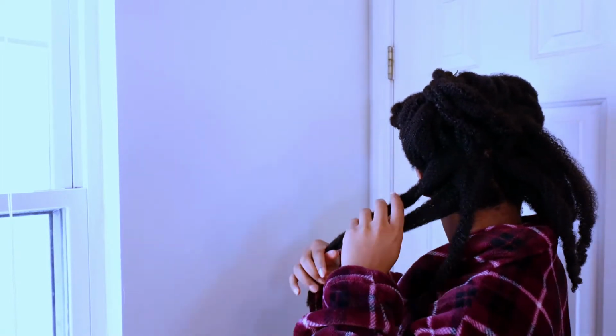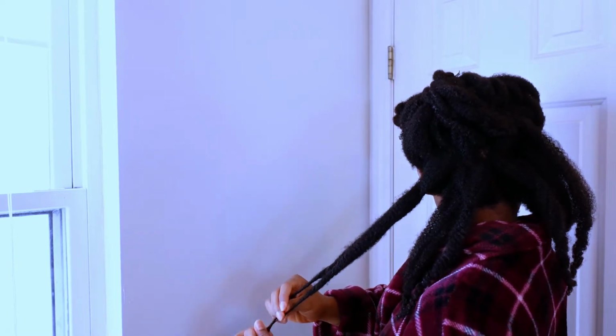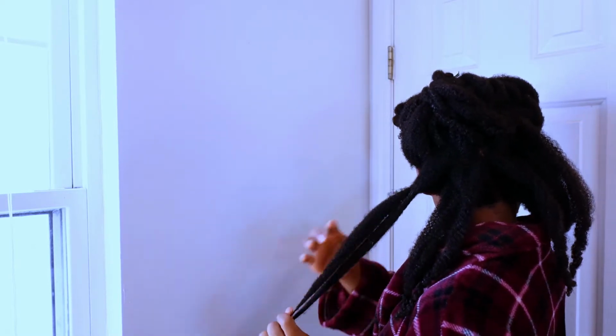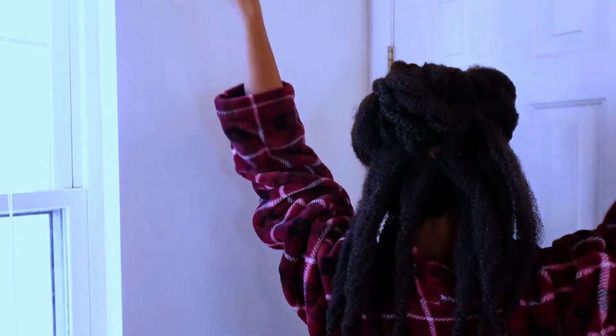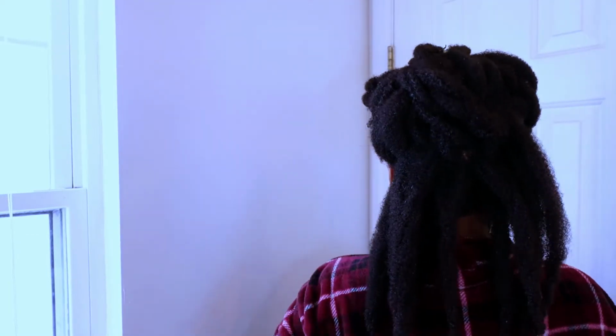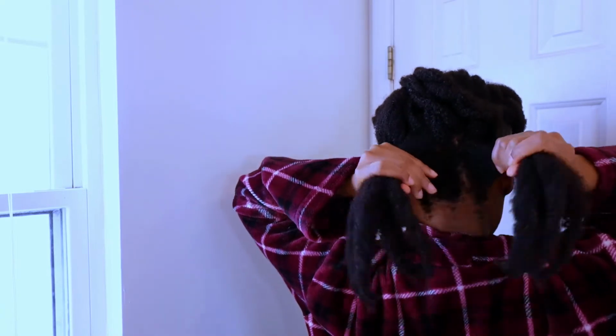So for this style, I pretty much like doing it in sections. For the sections I'm not working with, I put them away, while for the sections I'm working with, I make sure that they are all let free. So now I'm unraveling the twist and just working on the back section. My aim is to have about 6 parts and then 1 bang in the front.